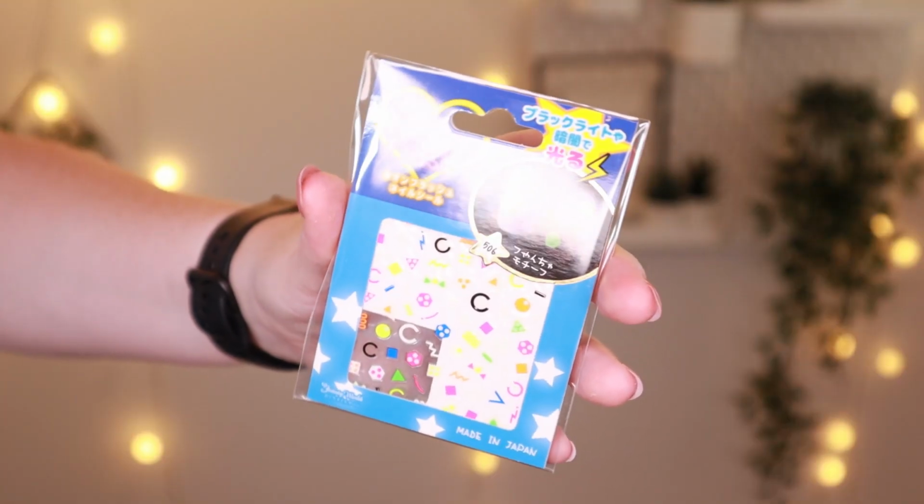The next item is probably more disappointing than the broken crayon, in my opinion, because right here I have some neon flash nail stickers. And they are, once again, not really my vibe. I love to do my nails, I use gel lock all the time, and I also love to use some stickers. But I'm not sure when I'm going to use these, but these are from Japan. The neon flash nail stickers.